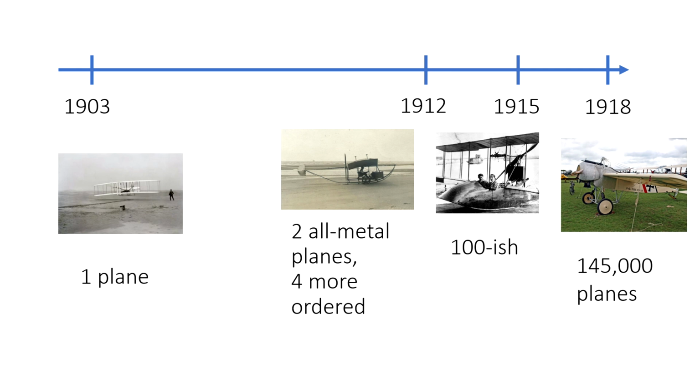But yeah, you can see it from, there was one plane in 1903, right? And in 1912, there was 2 metal planes. I'm not sure how many other planes, but probably not many more. And 1915, I say 100-ish, but I couldn't really find exact numbers, so I just said 100. I think in 1915 the Germans made like 52 planes or something for the war efforts, but other than that, I really couldn't find that much data out there.